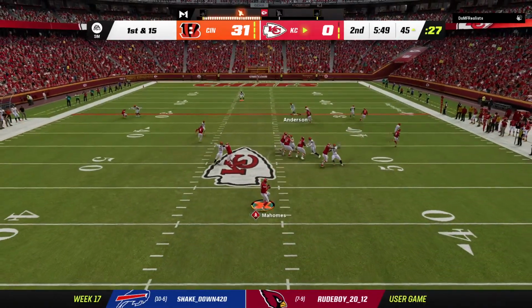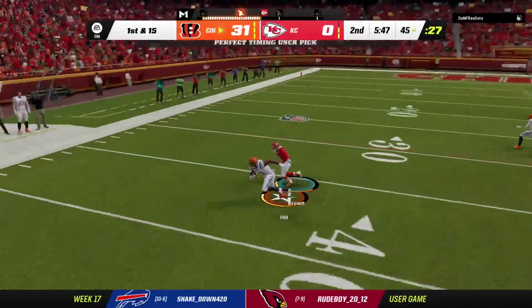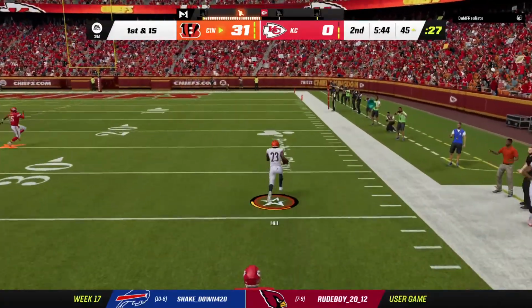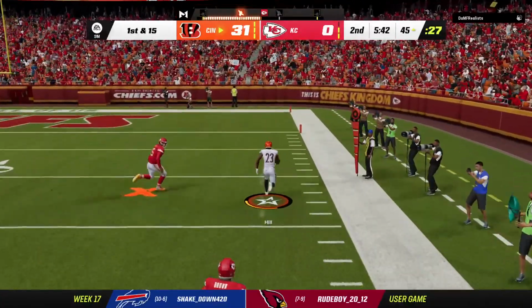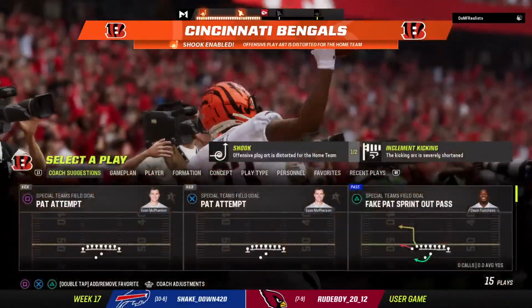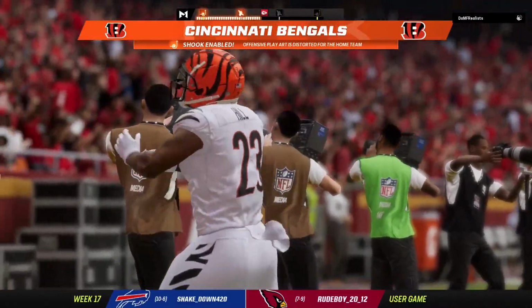Here's Mahomes to throw. And his pass is intercepted for the 4th time today. Daxton Hill picks it off. Past the 20. And he will bring it back. It's a pick 6 for a Bengals TD.